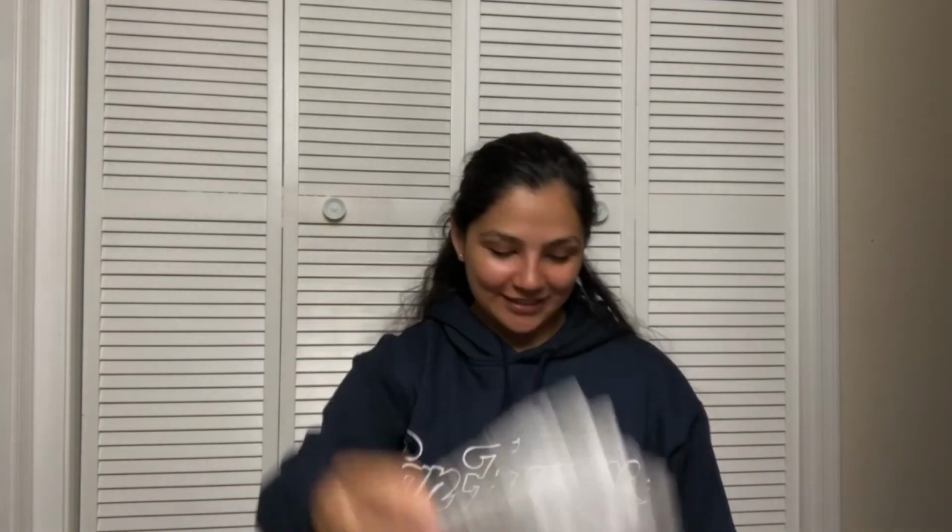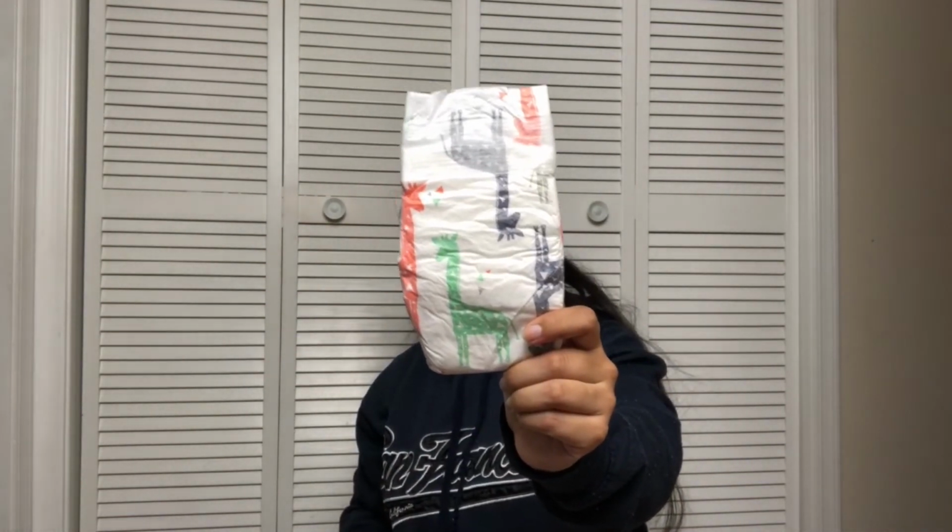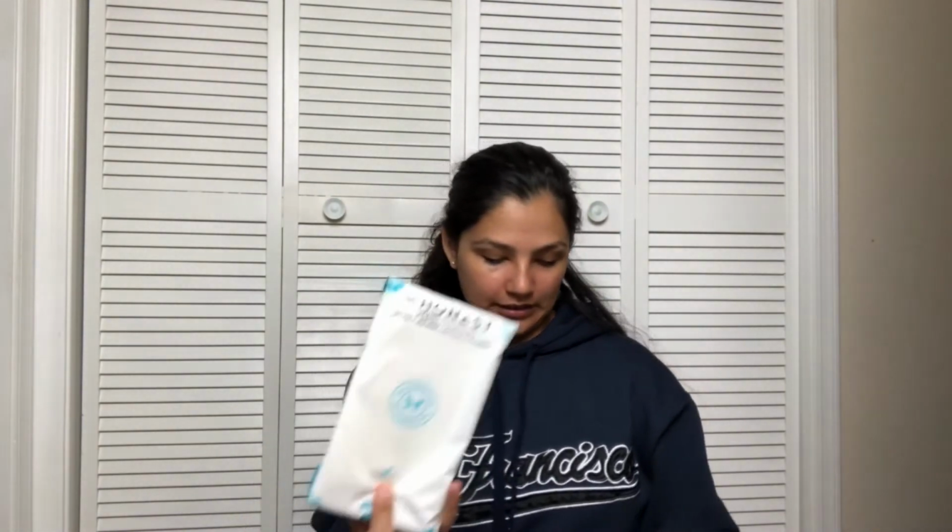Let's open them too. I'm so excited, dude. Oh my gosh, I can't wait for my baby. I can't wait to hold it. Yay! Another panda. So I got two pandas. Oh, how cute. And colorful giraffes. And then the sample wipes. And we'll see how those go. I may like them because they feel okay. The Huggies Special Delivery feel really good.